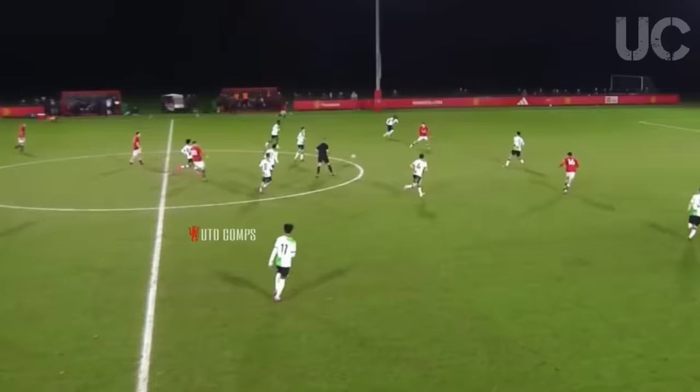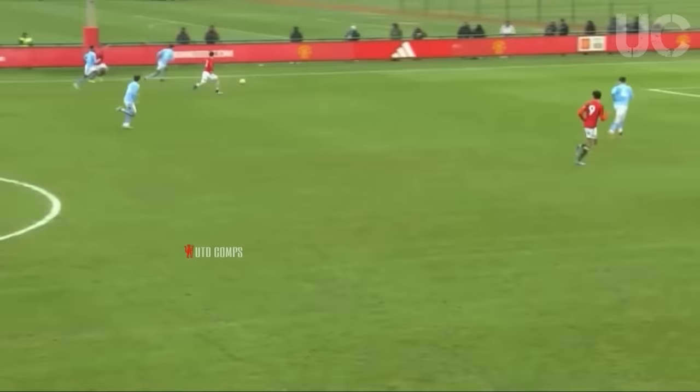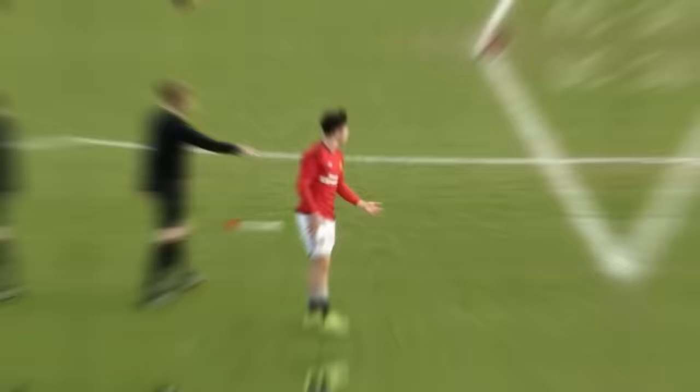Fletcher with a lovely through ball. This is Amass. For United, Fletcher can move it over to that left-hand side. Amass to Scanlon. Parker goes with him. Amass in space. Amass driving forward. He's got to take his spot there.